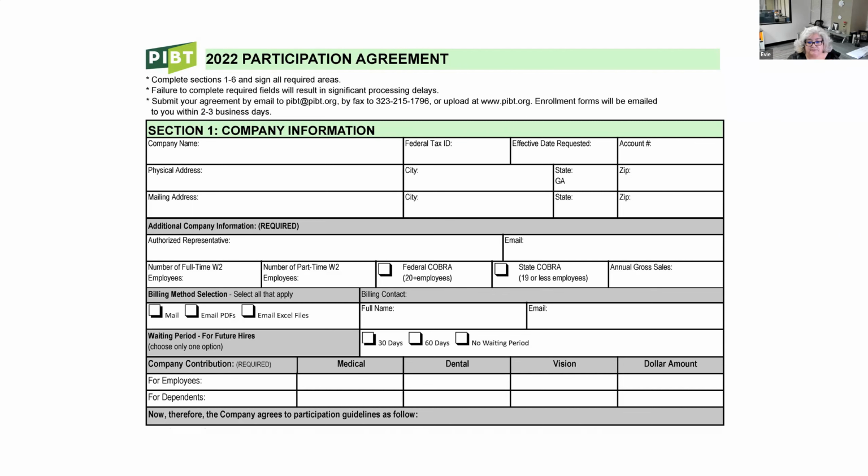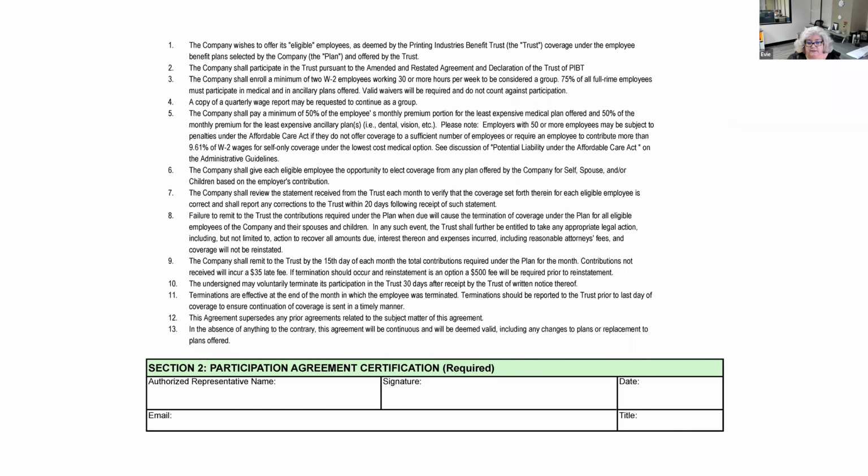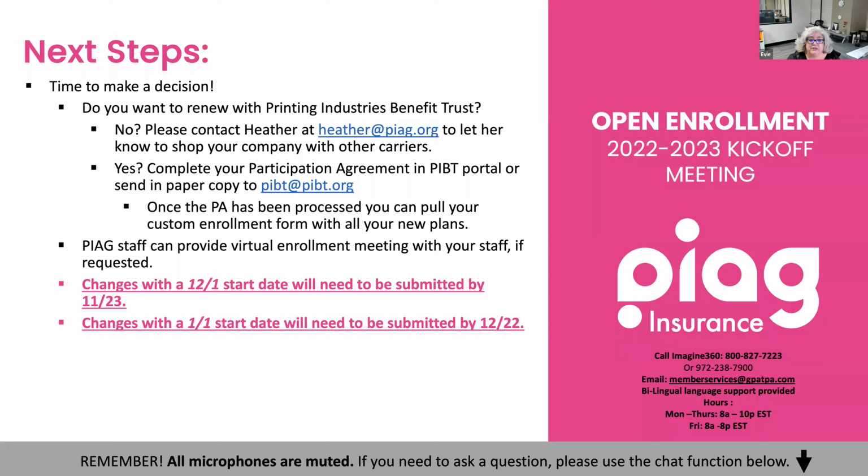Next page, please. And did you read through all this mumbo jumbo? You sign and date. Next page, please. And that's pretty much it.